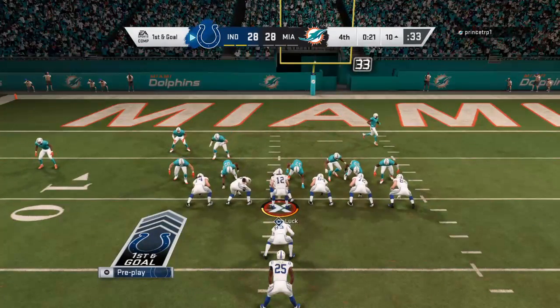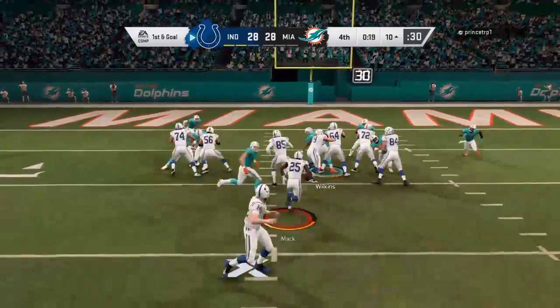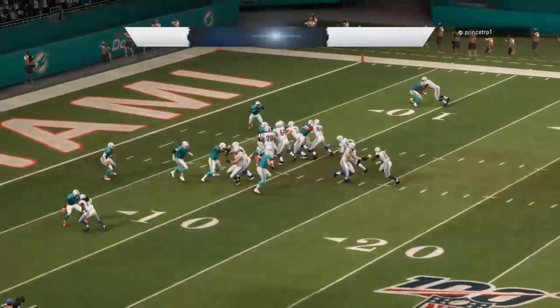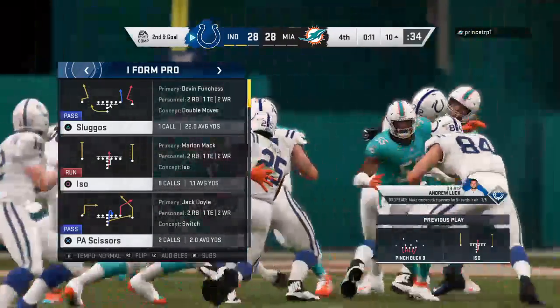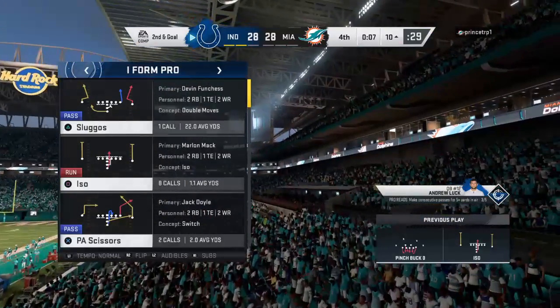Let's see how they play it on 1st and goal. They'll run here with Mack, and he is swallowed up right at the line of scrimmage. No gain on the play that time, and it sets up 2nd and goal at the 10-yard line.